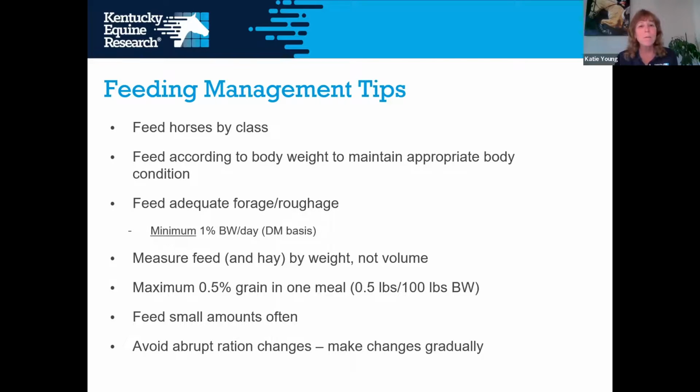We want to make sure that we measure our feed and our hay by weight, not volume. So you make sure that you know how many pounds of feed and how many pounds of hay, not how many scoops or quarts or any kind of volume measurements. Everything is measured in pounds.